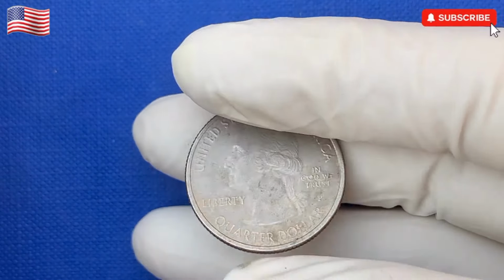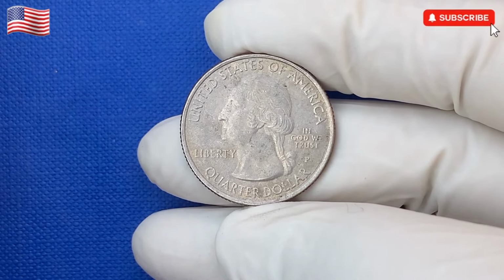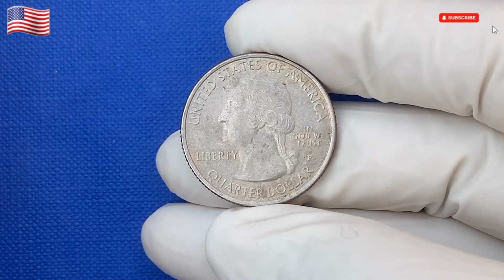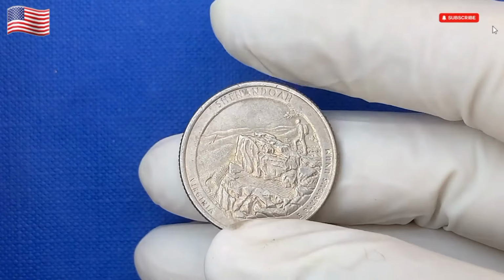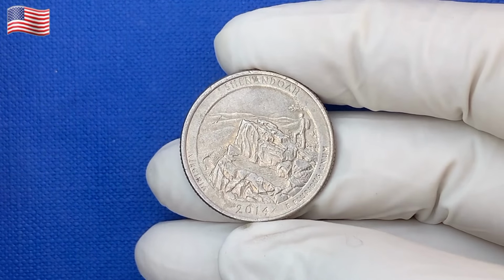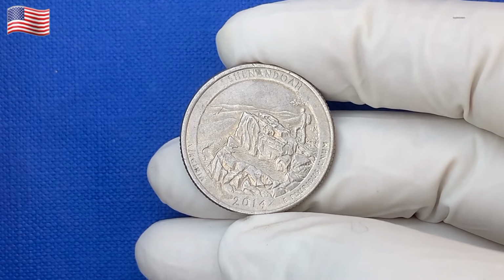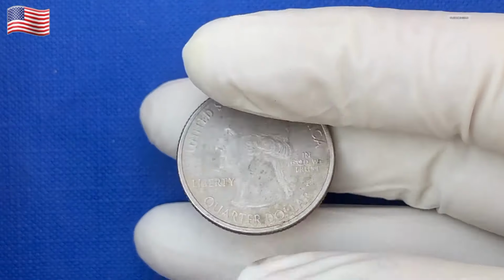The value of the 2014 Washington quarter may also fluctuate over time, depending on demand, the state of the coin market, and the availability of similar coins. As with any collectible, the more limited and unique the coin, the more likely it is to appreciate in value. So if you're lucky enough to own a 2014 Washington quarter that's in great condition, make sure to hang on to it because its value may continue to rise.